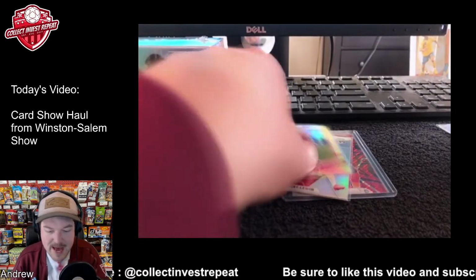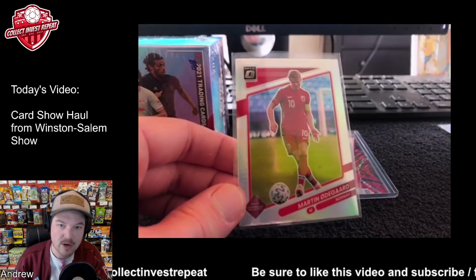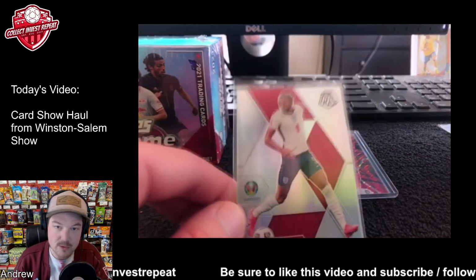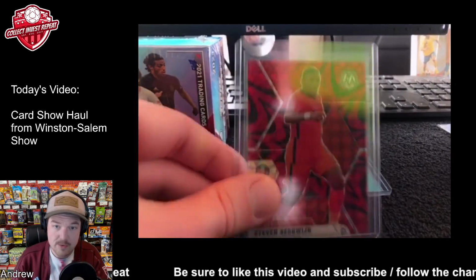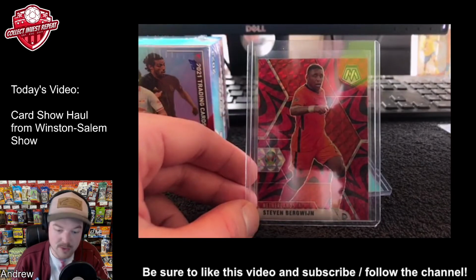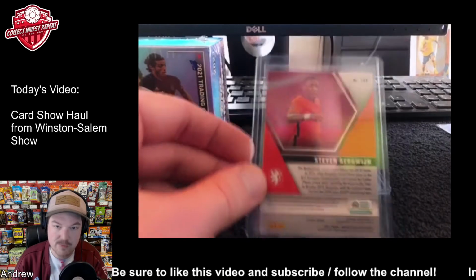And then finally we have an Odegaard silver Optic. He did just score a goal today for Arsenal, even though they took a loss to Brighton. And then we have a Calvert-Lewin silver from Mosaic. And lastly, we have a Steven Bergwijn, which is another red color variation. I still got to research these a little bit more, so I don't know if this was a great pull or a semi-good pull, but it's a nice color match for the Dutch kit.